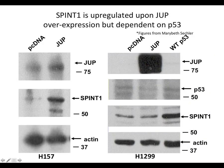But what they found is that this doesn't work unless you have a functional copy of P53. So here they overexpress jupe, nothing happens. Then they overexpress P53, and then SPINT1 goes up. Now we're getting a mechanism. We have this relationship here. Now we have a mediator. Not only do we have a mediator, but we have a critical mediator because this is P53, and this is like the ultimate cop in your cell. If something goes wrong, it shuts everything down.